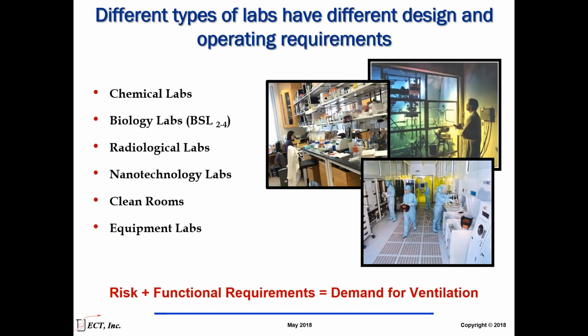Well, all of the different types of labs that might be encountered, from chemical labs and biology labs to nanotechnology labs, which are new and areas that are really becoming important for research. Even the teaching labs could be put in here as special labs. And so all of these labs will have different risk associated with their potential for exposure. They'll have different functional requirements, and that's what defines the demand for ventilation.